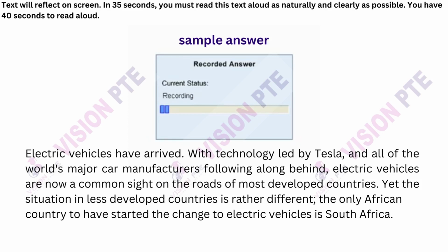Electric vehicles have arrived, with technology led by Tesla, and all of the world's major car manufacturers following along behind. Electric vehicles are now a common sight on the roads of most developed countries. Yet the situation in less developed countries is rather different. The only African country to have started the change to electric vehicles is South Africa.